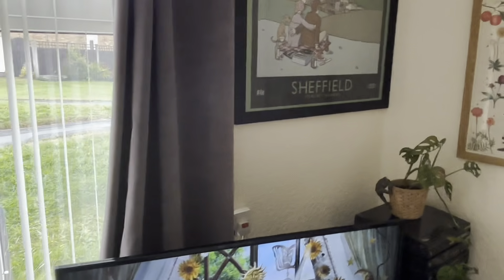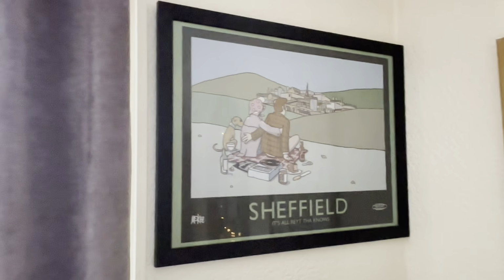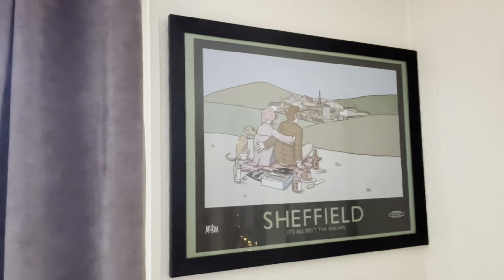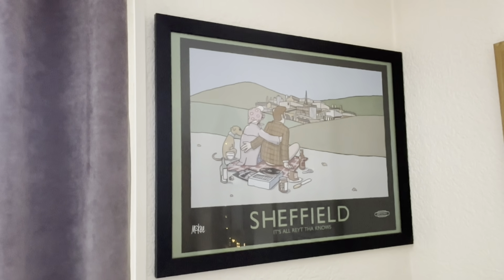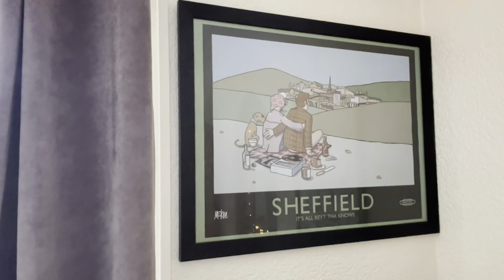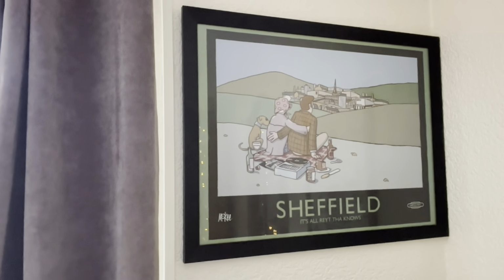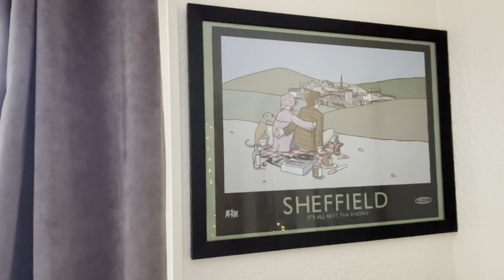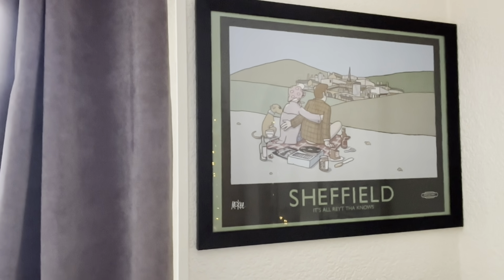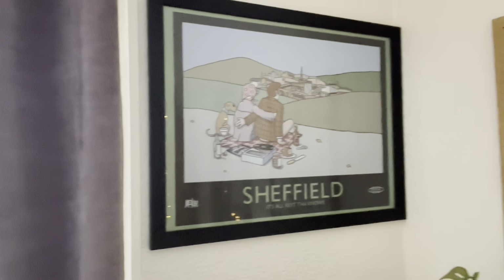And there's some more art on the walls. This is by a local artist called Pete McKee. He's much loved by us Sheffield folk. His paintings are what some people would call very basic, but we love them because they show lots of scenes of Sheffield life that are really familiar to us. And yeah, we love this, and it was a present that Mark bought for me when we first moved into our first flat, and I've kept it because I love it and it's very special to me.